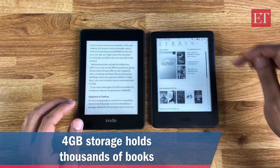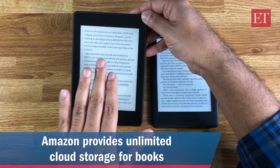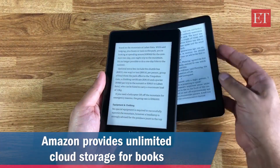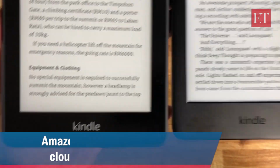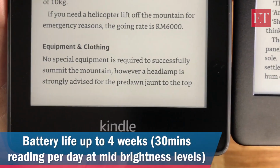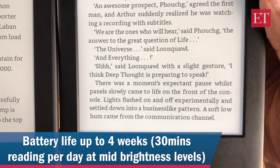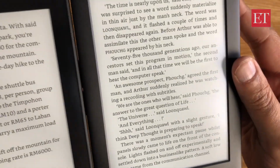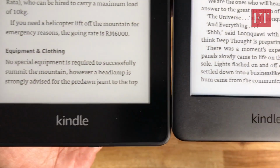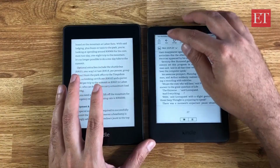And I'll also get you a closer look at text on both of them. This, remember, is 300 ppi. This is 167 ppi. Let me know if you can tell the difference between the resolution. So there you go. Here's a close-up. 300 on the left, 167 on the right. Even the 167 seems actually good enough for reading, and it does have all the same features that you would expect from all the Kindle devices.